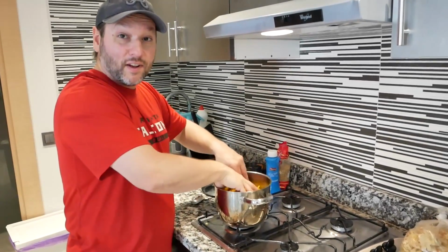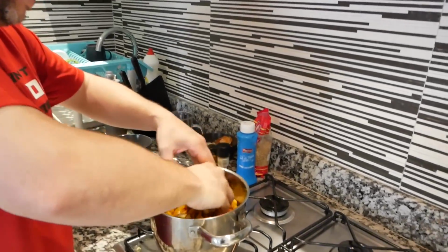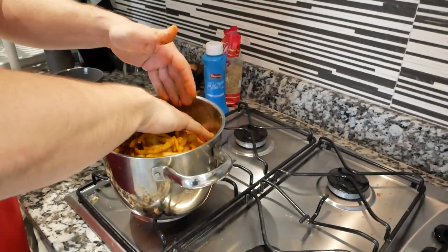I'm taking my turn at massaging the chicken. We don't want the chicken to be stressed out while it's cooking. It's very comfortable chicken.